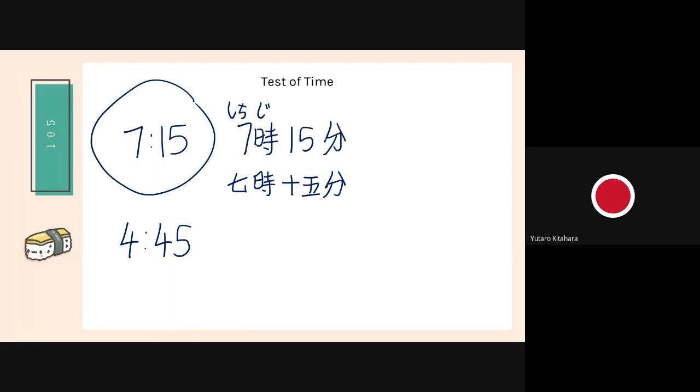Jugofun, okay, because multiples of 5 is fun. Jugofun, okay, numbers, any issue? Yeah, very good. So I'm gonna type out. Yeah, shichiji, jugofun, okay.